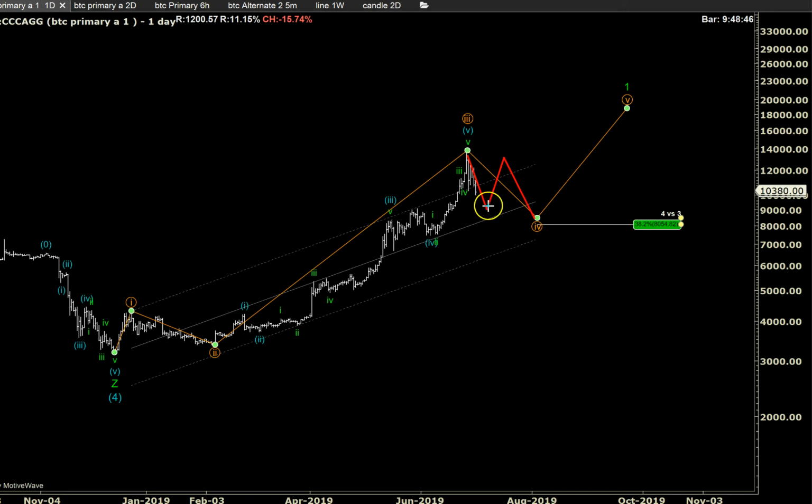So the possibility of an extended flat, although not out of the question, can happen where you go in an A, you go up higher, you screw everybody up thinking we're making new highs, and then we sharply pull back. So all of these are possibilities. Rather than speculating on what's going to happen, what we do know is that more likely than not we've entered correction territory.